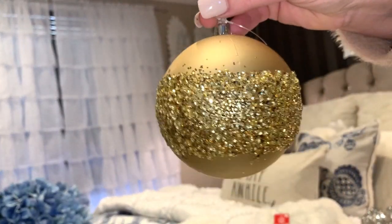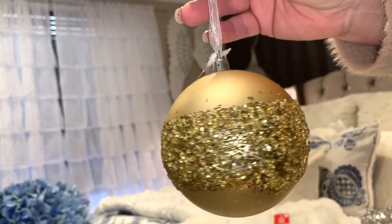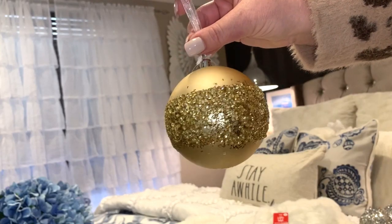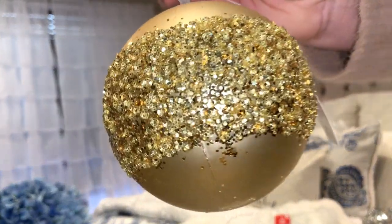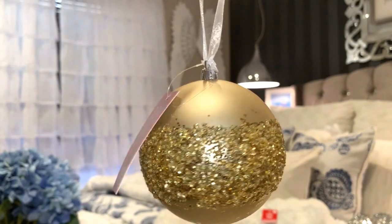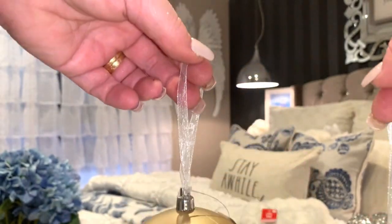My little glam heart was in love once again with these beautiful gold sparkly baubles. Now, Big W bought out a number of sparkly pieces, guys, so I definitely recommend taking a look for my Australian friends. Now, guys, these came in gold, pink, and silver as well, but I picked up two gold ones, and at just $4 each, they were so affordable.